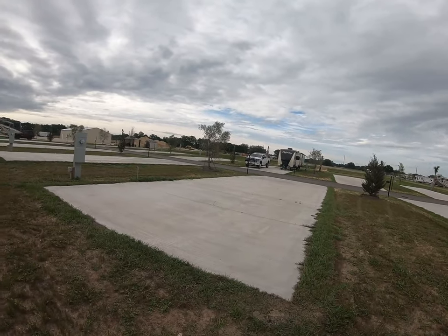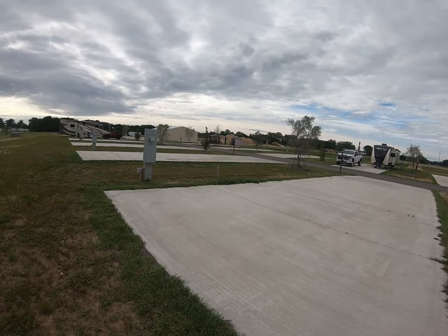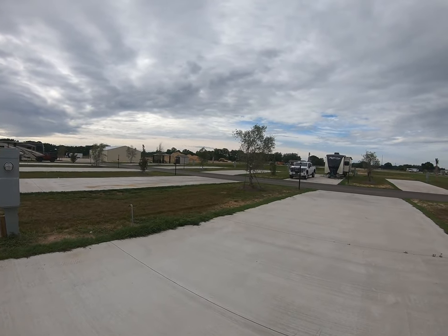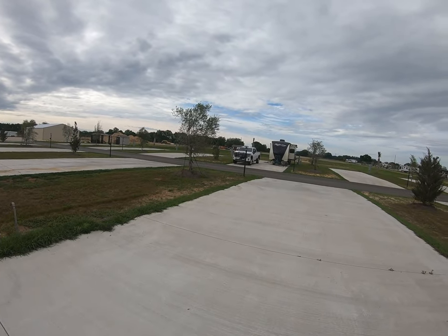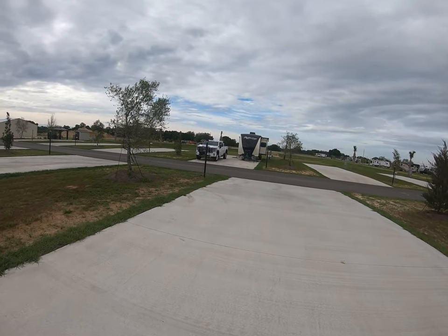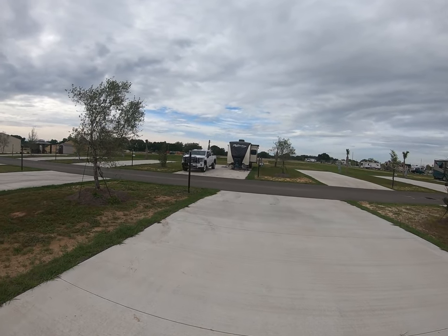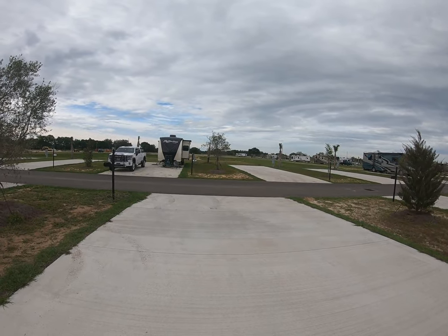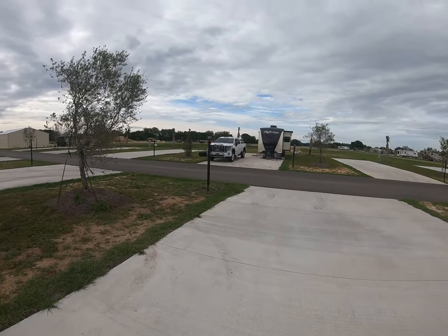Safety and comfort and city ordinance probably made those regulations. This is really nice. We are happy. We're alone, but we're happy. So, does that give you a good overview of the sites?